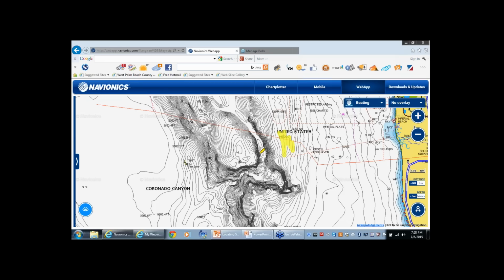In the Northeast, I know a lot of temperature breaks. People run out there for white marlin. They're running out for yellowfin tuna. Temperature breaks are key. The canyons as well. They're not going to generally be out in the middle of nowhere.